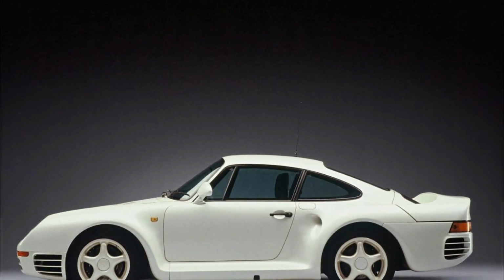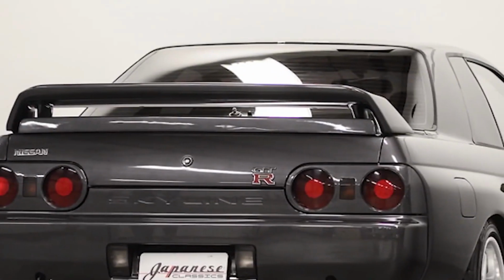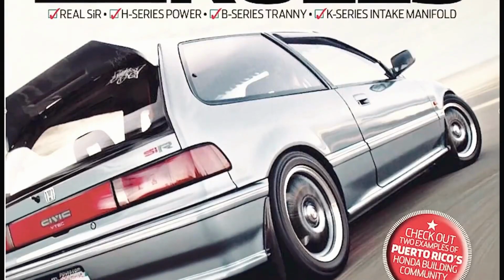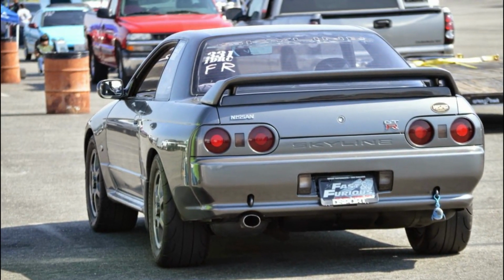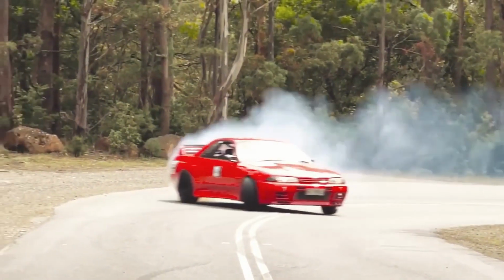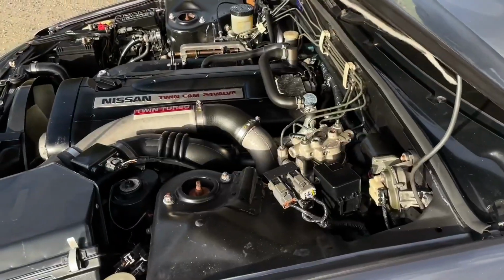This car went head-to-head with the Porsche and their all-wheel drive 959 in a successful attempt to defeat them at their own game. Nissan engineers developed the ATTESA ET-S all-wheel drive system, which used an electro-hydraulic clutch to distribute more than 600 horsepower of the RB26DETT 2.6-litre twin-turbocharged straight 6-cylinder DOHC engine between the rear and front wheels to optimize handling and best distribute that power. Excited yet? Let's go!